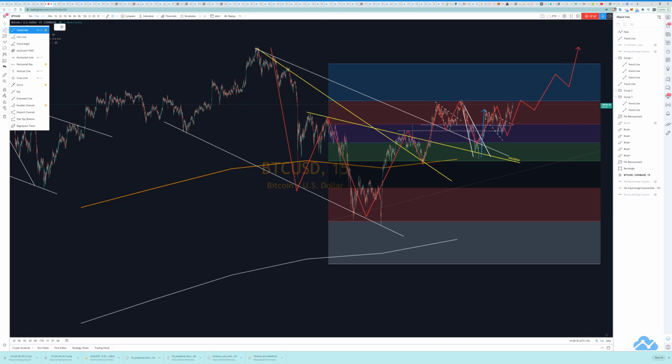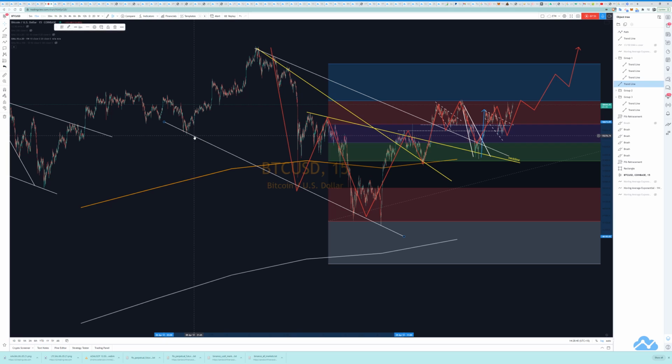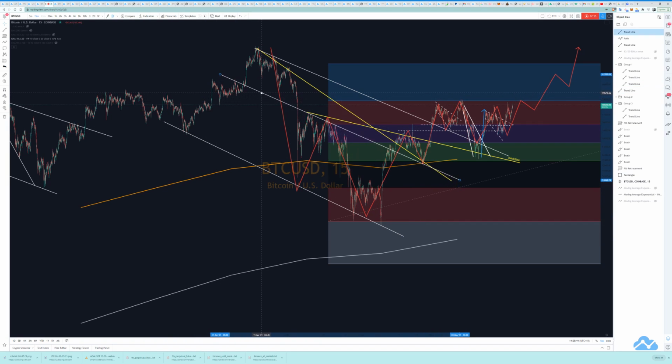So if I was to get this line and replicate it across, if I move this across, even that makes sense. Resistance, breaks it, retest, and then on it goes. So there's this channel coming to formation.